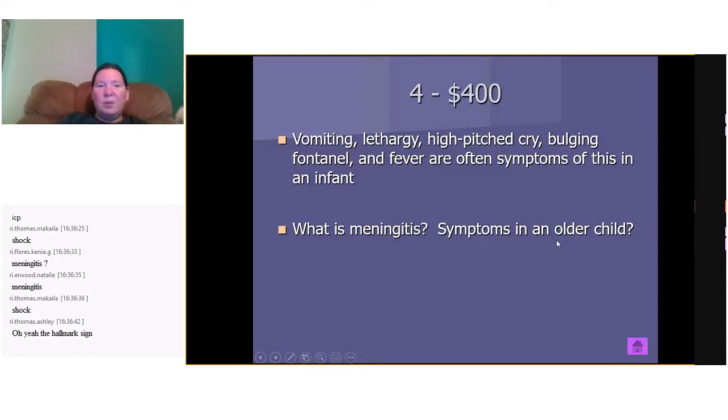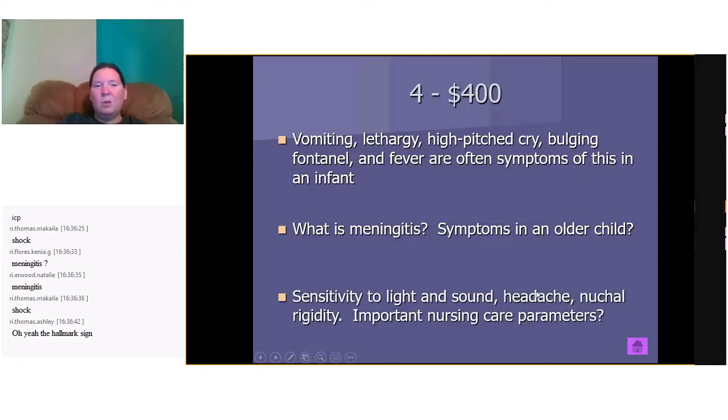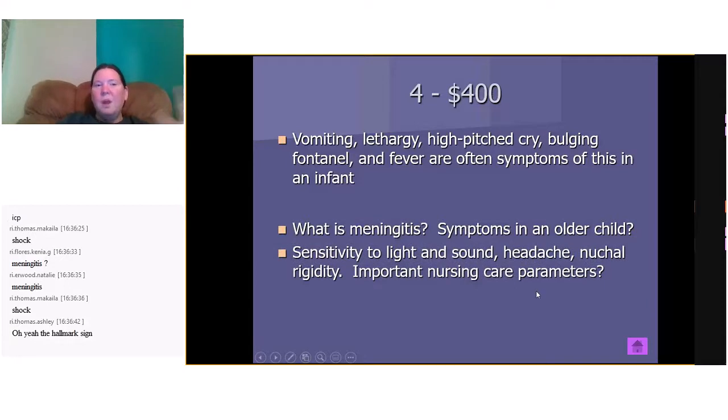So the other symptoms, the vomiting, lethargy, high-pitched cry, bulging fontanel, they're all signs of increased intracranial pressure. Adding that fever on top of it means there's some kind of infection going on that's causing that increased intracranial pressure. So when we're talking about symptoms in an older child, these are going to be symptoms.